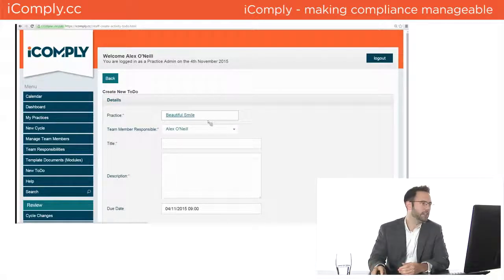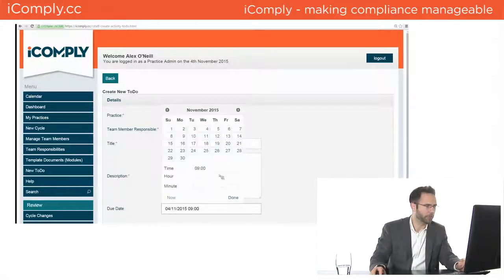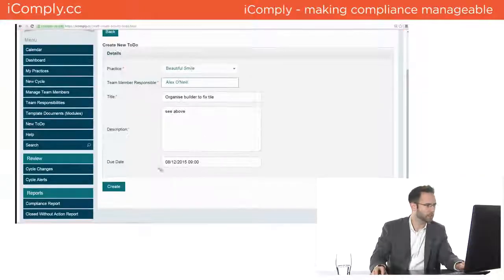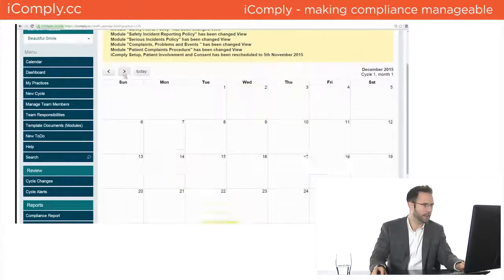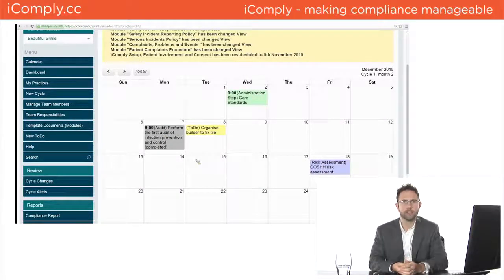So, for example, you'd like to show on your compliance report to an inspector. So you can say you've had an incident where someone tripped up in the front of the practice and you noticed that there was a chip on a tile. The responsibility would be for me to organise a builder to fix the tile. And then I can put that I want to do that next week or next month. And then I can choose who that's delegated to as well. I'll just delegate it to myself. I click create. It's now appeared on the calendar in December. And when I complete that, that will appear on my compliance report.